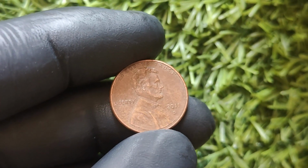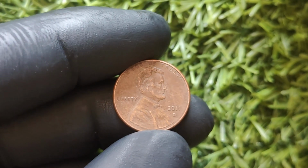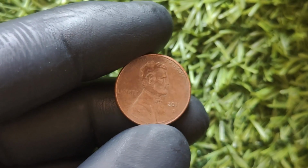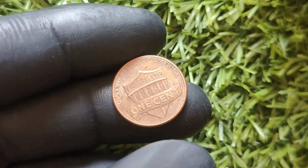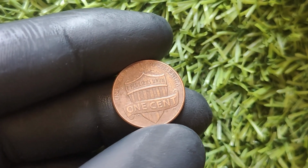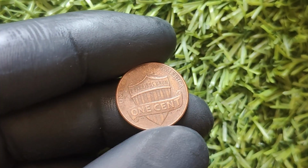Let's be clear, the odds are slim. But it's not zero. And that's why checking your change is worth the time. People have found rare coins in parking lots, laundromats, and old jars sitting in their garages. And remember, even if your 2011 D penny isn't worth 6 figures, there are other valuable coins out there too. Some modern coins from the 2000s can fetch hundreds or thousands just because of small minting errors or low mintages.